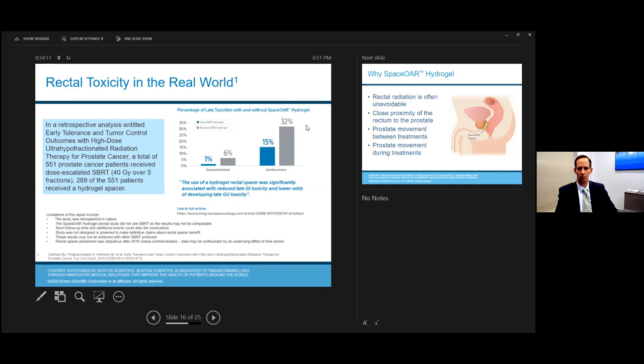This is typically higher than what I quote, actually, but this is for a dose regimen that I don't typically use. But it's a real phenomenon where we have room for improvement. One of the things that we can do to reduce rectal and even urinary or even sexual toxicity is something called SpaceOar.